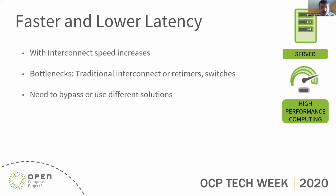So how do we start approaching this at the system level to make sure that we have an acceptable trade-off between power being handled at the retimer switches and the traditional interconnect, and how do we bypass these solutions or use different solutions? Overall, the system architecture is going to be key to start thinking about how we're going to optimize to address faster speeds and lower latencies as well.